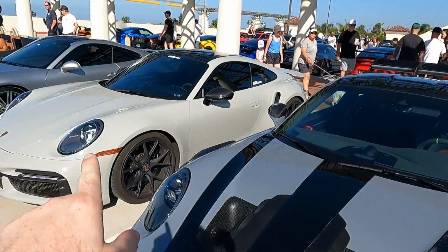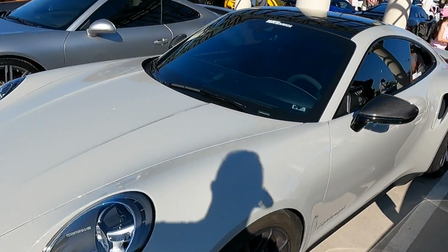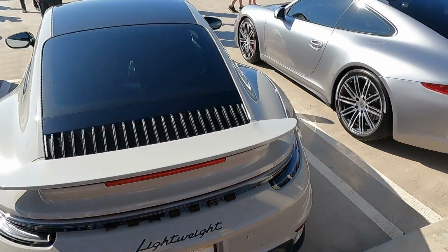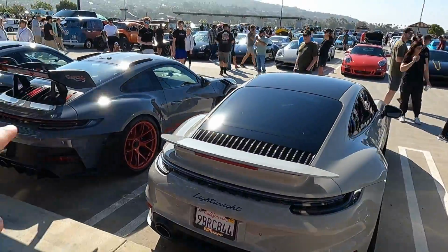Absolutely love it. And then next to it is a 992 Turbo S Lightweight, an incredibly rare 992 that you don't see very often. You can see the lightweight badge down there. It has the magnesium wheels on it. Just a very, very cool iteration of this car. Which one out of these three would you guys take?